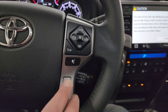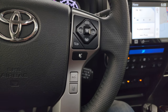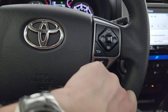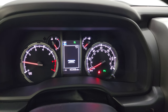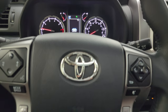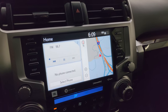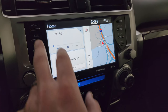You get forward collision warning controls on here, as well as lane departure warning. Cruise controls right there. And I'm wondering if it is actually an adaptive cruise control on there, as well as forward collision warning. So that's really cool as well. On the left side here, you get Bluetooth and audio controls. And you also have the factory navigation system on there. You got Highway 41 there, so that is working nicely.